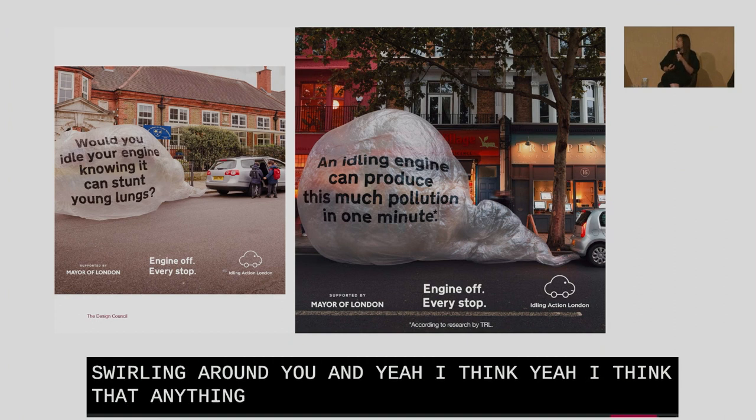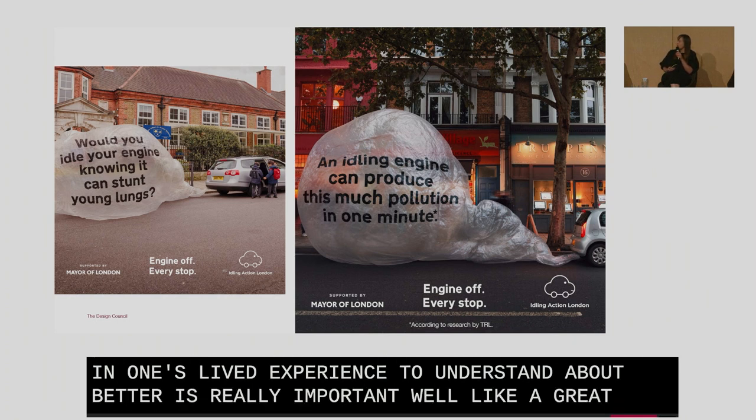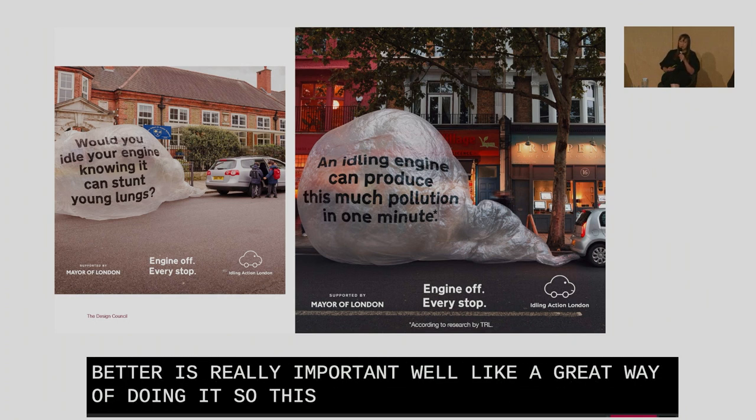I think that anything to make data memorable and rooted in one's lived experience to understand it better is really important. Well, like, a great way of doing it. So this one was just a case study.